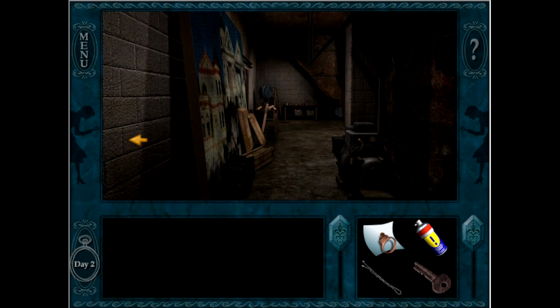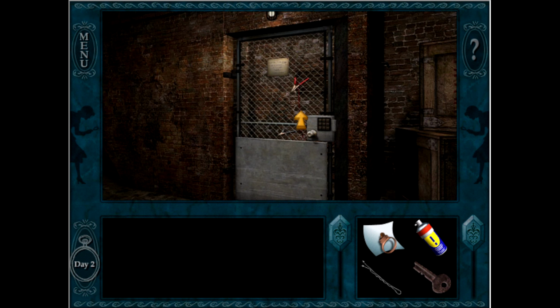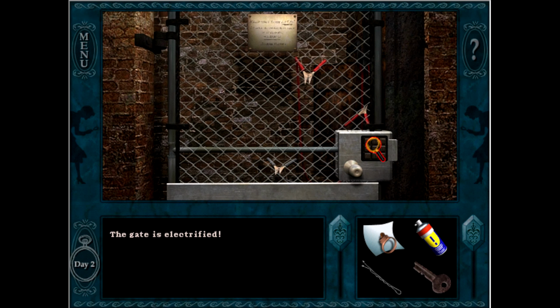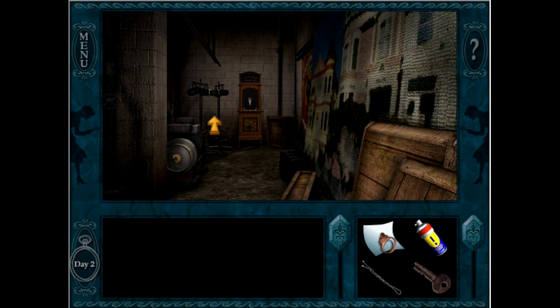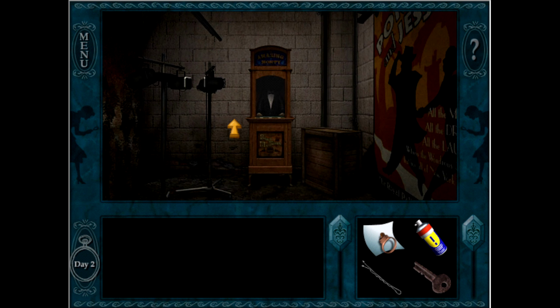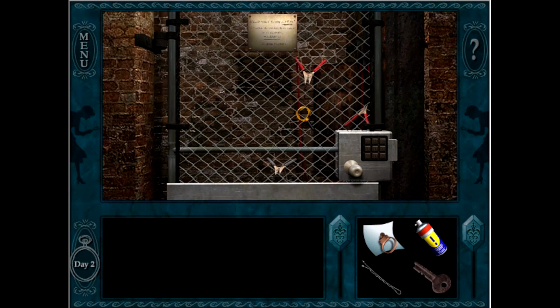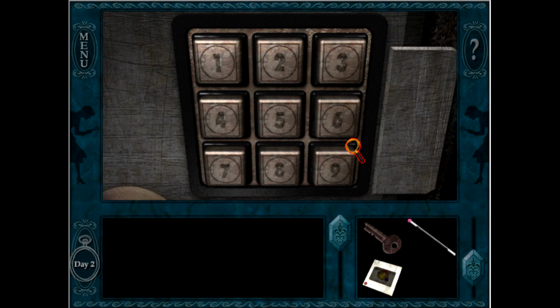Oh, it leads back down to the basement. Huh. How convenient. Oh, no. The gate is electrified. Well, then. Assumedly, we can't go back in that room. Do we have anything? Here, you want this? It's almost like we need gloves.